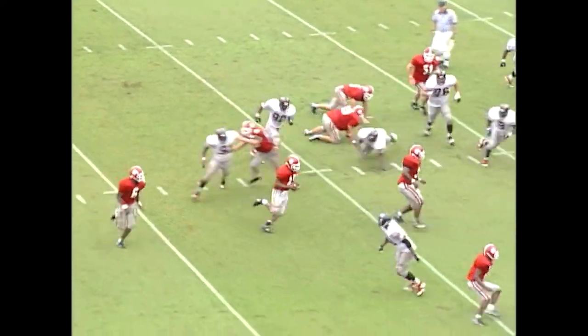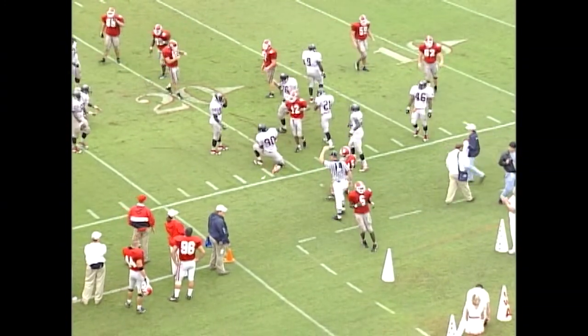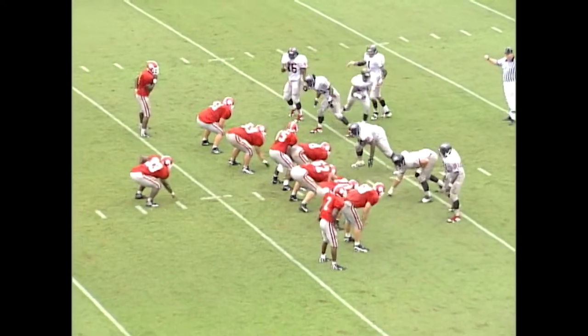Option down the line. Quarterback still got it. He's going to cut it inside, and he's going to be hit, knocked down, and he fumbles out of bounds as he was hit. So here we go, third and actually 10 yards. They lost a little bit on that play.